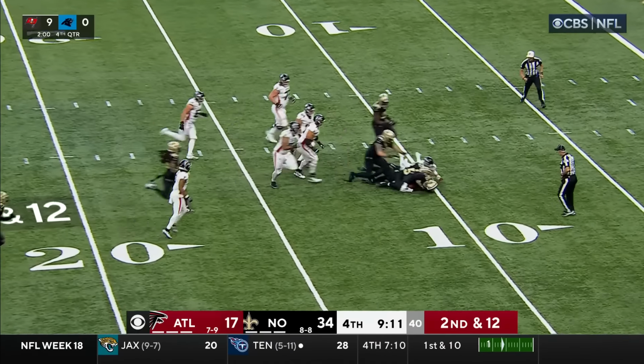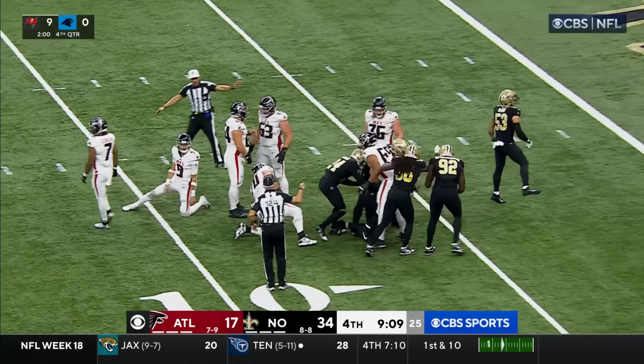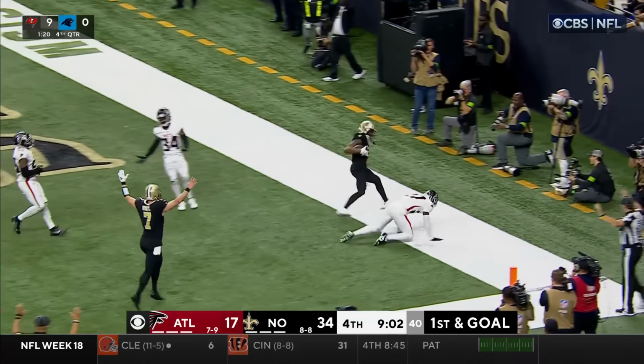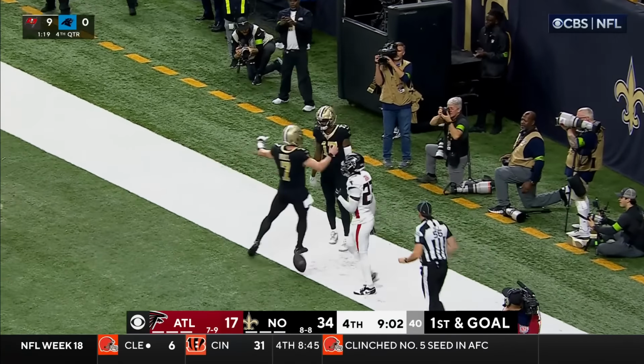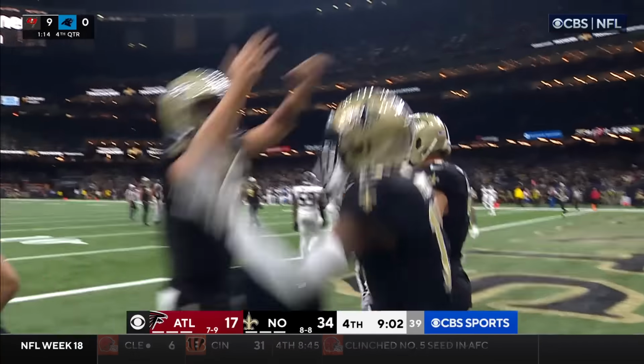Ritter trying to chase it down. He doesn't have it. The Saints recover. Wide open touchdown. A.T. Perry. That's his 2nd touchdown of the game.